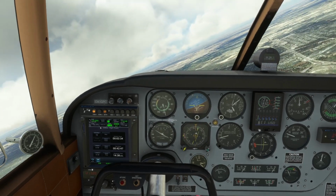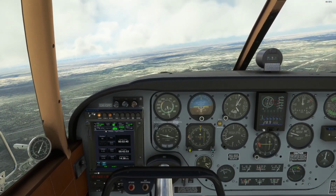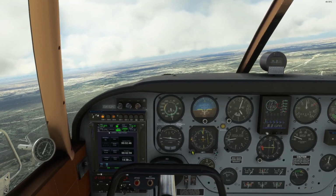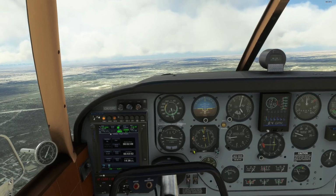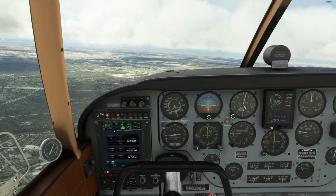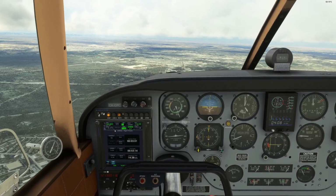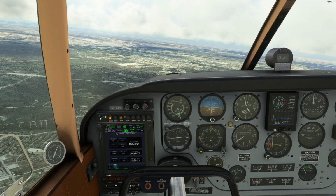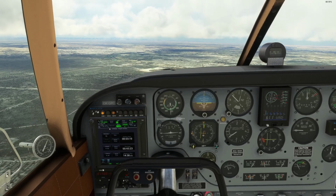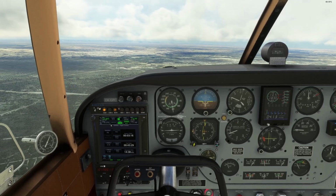Laughlin area traffic, Skymaster 12908 Sierra in the holding pattern over Laughlin at 6,500, descending 6,000. Laughlin traffic. Laughlin traffic, Arrow 36 Echo, entering right downwind runway 13. Laughlin traffic, Oscar Kilo Golf Papa Charlie, Comanche, 8 miles to the east of the airfield, we'll be doing a circle to land procedure to runway 13, Laughlin.